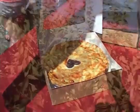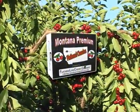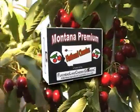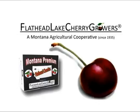If you are planning a trip to Northwest Montana, come and experience the fun and taste of Montana flathead cherries, grown by the Flathead Lake Cherry Growers Association. A treat you will never forget.